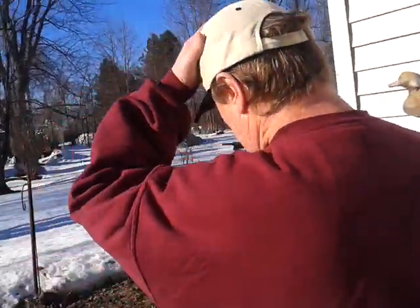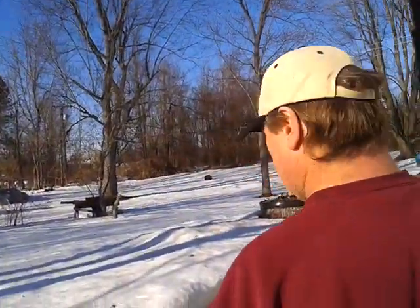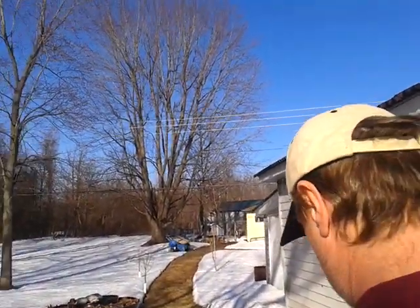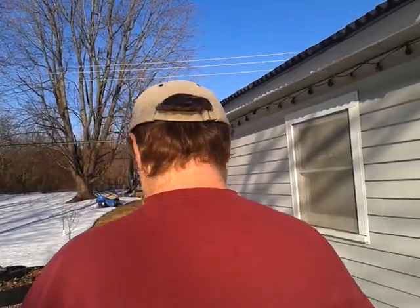Another trip out to the barn. Breezy day. Yeah, it's breezy here. This is what's going to dry up the mud, is all this wind. I know. More sawdust here.